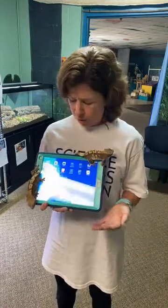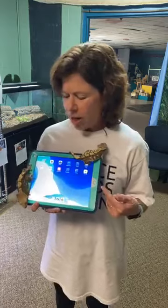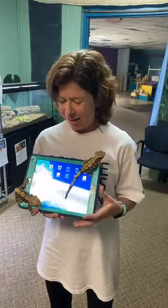Oh, look at them. They're operating the iPad. It's those sticky little hairy feet that they have, right? They want to play us. Yeah. So, look, she's getting ready to jump again, too. You can see how she crouches like that.